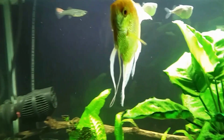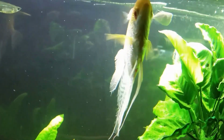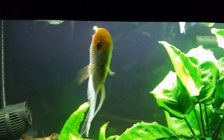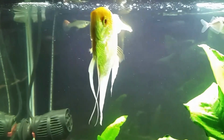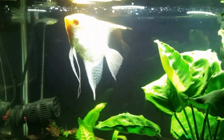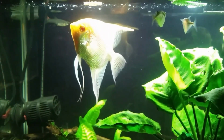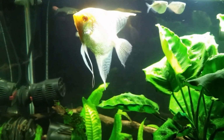The fuzz on the side of this angelfish is still there. Let's see if we can get far enough around to actually see it. So you can kind of make out a little bit of the fuzz on the side of the fish there. So I'm still not sure what to do. We're doing the Pimafix and we're doing the Maracyn 2. Hopefully one or the other will start having an impact here in the very near future.